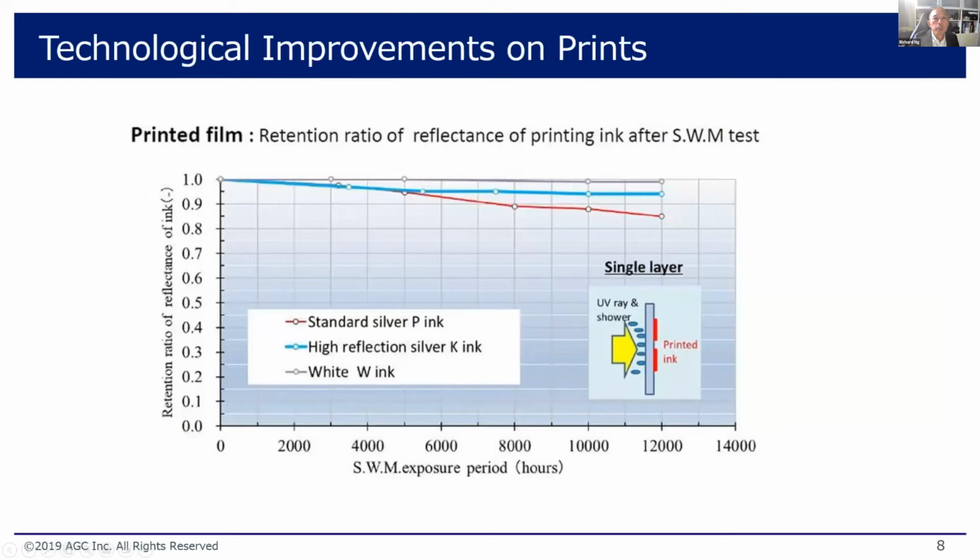And they have also now moved into an even better ink, which is the W ink. And this one has the best reflectance of solar for ETFE. And also to add, AGC is the only manufacturer of ETFE and prints that will guarantee its product for a minimum of 10 years. No other manufacturers can do that. So that's how far and how well they have done their R&D.